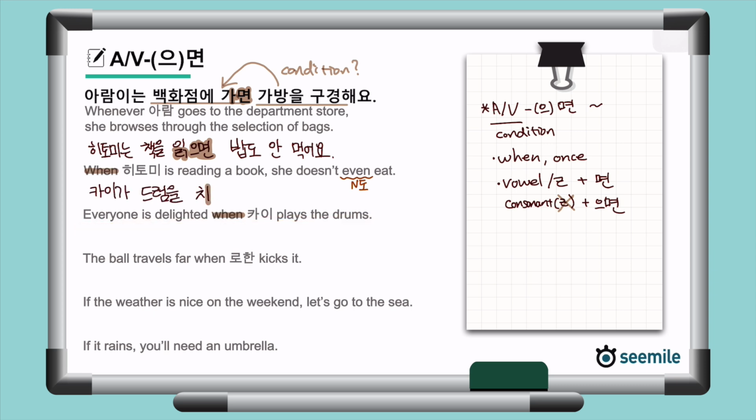카이가 드럼을 치면 모두가 즐거워해요. As a brief review, when speaking about another person's feelings, not that of the speaker himself, the emotion-related adjective is usually accompanied by the ending 아하다, 어하다. This ending describes the fact that someone is feeling a certain emotion. If it isn't used, it would literally mean that the speaker is experiencing the same emotion felt by another person at the moment, and that concept doesn't make sense in Korean. So the correct way to say this would be 카이가 드럼을 치면 모두가 즐거워해요.